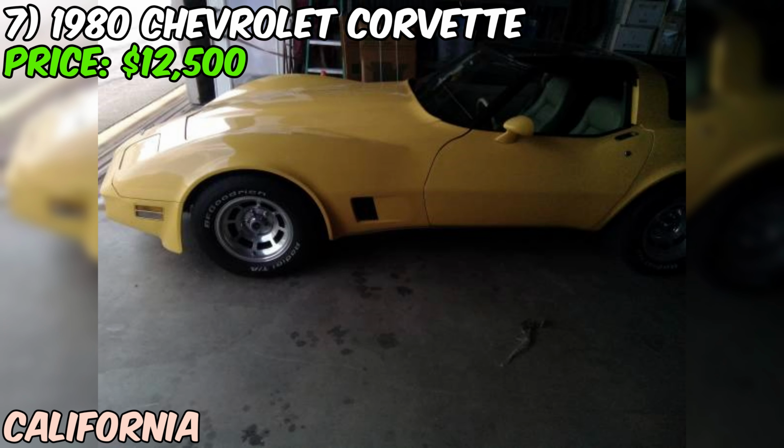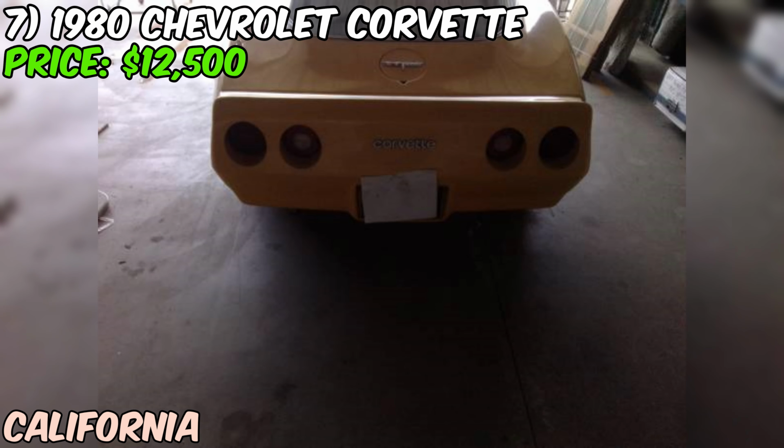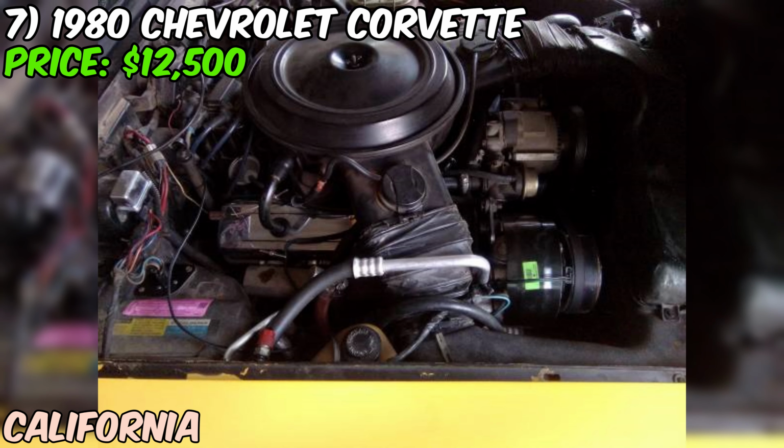7. We've got a sweet ride for you, a 1980 Chevrolet Corvette Stingray that's been given some serious love and attention. The seller is asking $12,500 for this classic sports car, and based on the description, it seems like it could be a great deal for the right buyer.